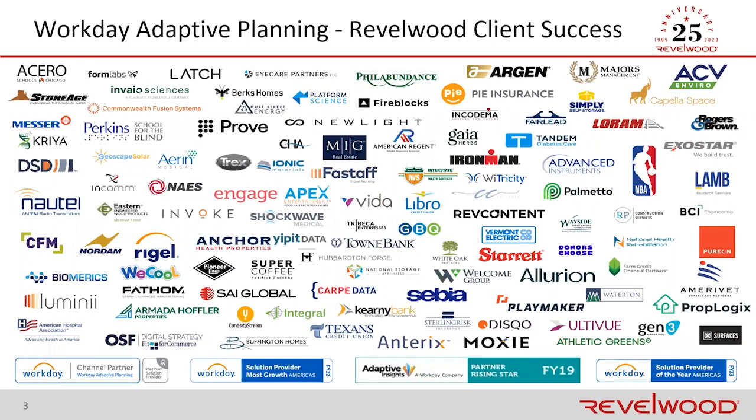Just wanted to take a moment to share a handful of the logos here that we've personally worked with at Revelwood to help implement and ensure a successful onboarding experience with adaptive planning.